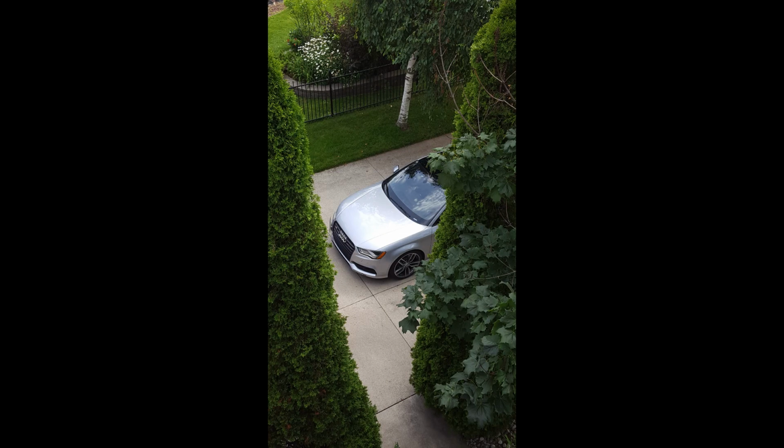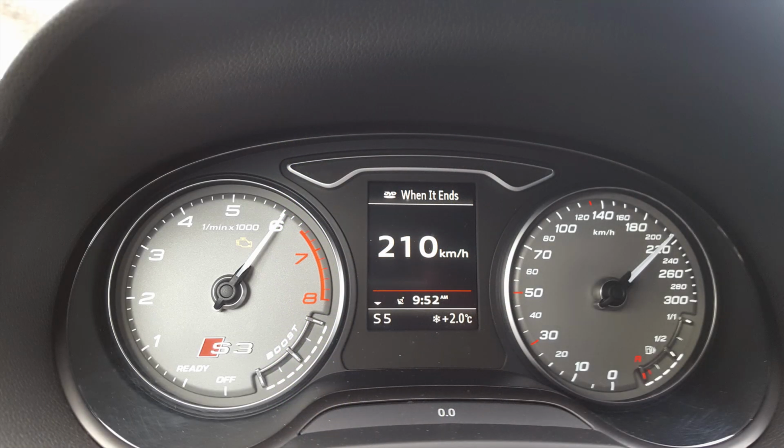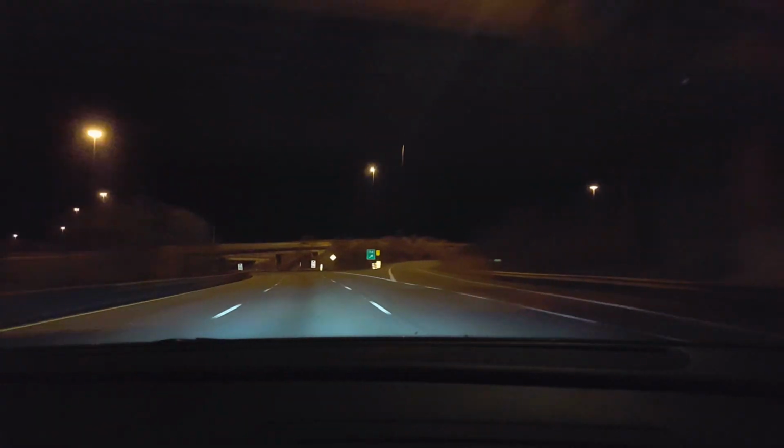Peekaboo, Abby. Nice track attack. This is my form of meditation. After a long day, I like nothing more than jumping in Abby and going for a drive. It calms my nerves.